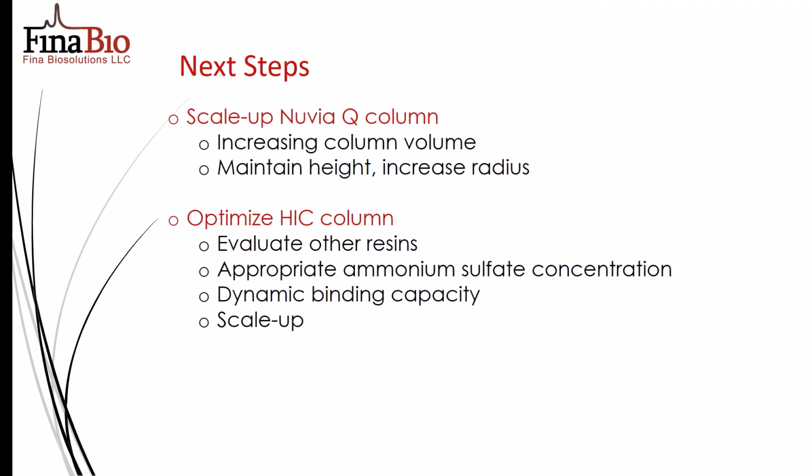So our next steps are to scale this up by increasing the column volume and to further optimize the HIC column. In particular, we would really like to increase the binding capacity of the column, and we will be evaluating other resins.